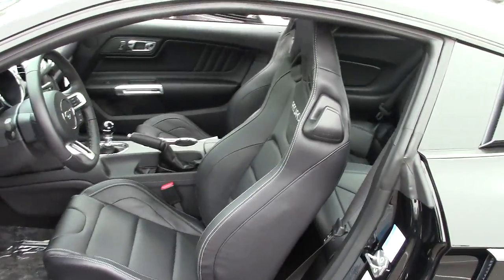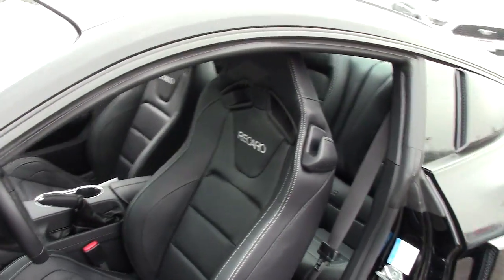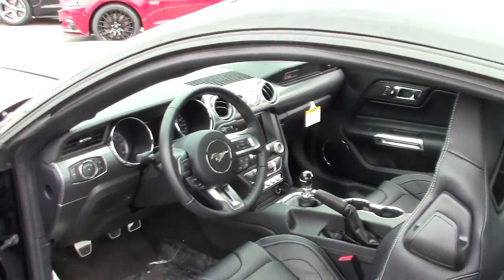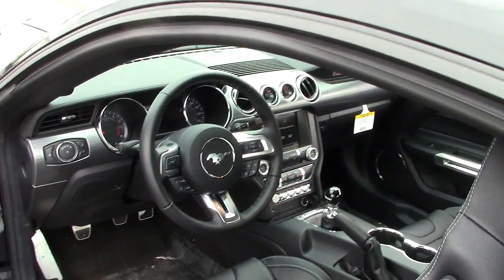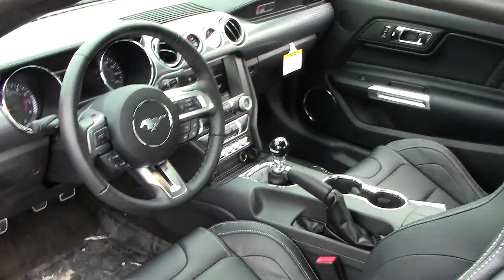Interior wise, you get the Recaro seats. Now these are the most comfortable Recaro seat model I have sat in. I sat in a GT 500 Recaro seat and it was pretty comfortable. They've really done some really stellar upgrades to it.